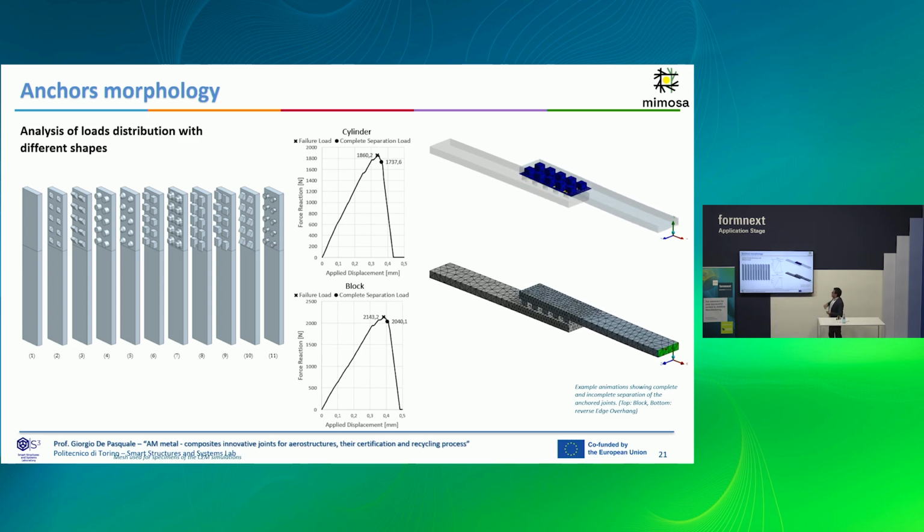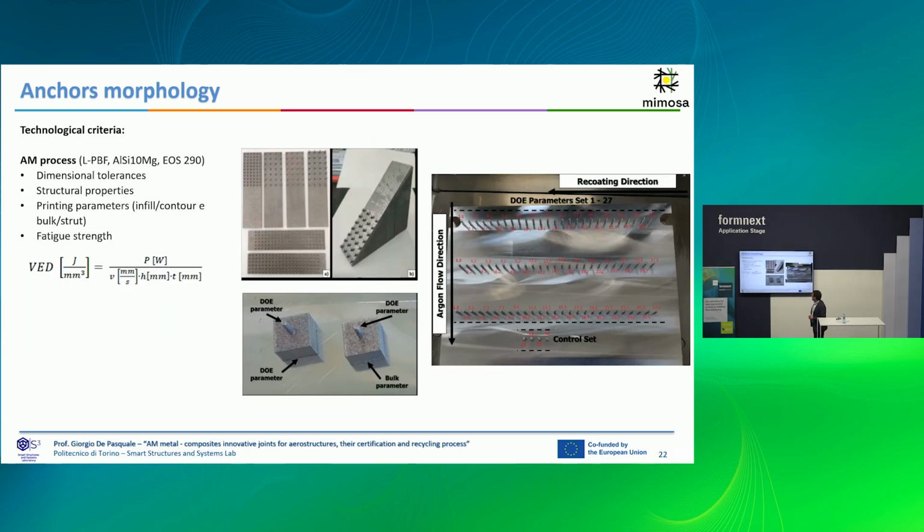Here, for example, are some simulations of the force transfer when we apply a certain load on a certain sample, and so on. Here, there are some additional tests to optimize the additive manufacturing process where you need, as you know, to get the best volume energy density by setting the laser power, the laser speed, the layer thickness, and so on. When you have the combination of bulk materials and thin structures, this is very challenging because you have to tune the properties when you switch from the bulk part to the thin part. And so this is the best optimized compromise we got.